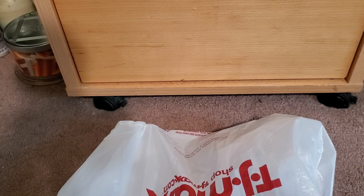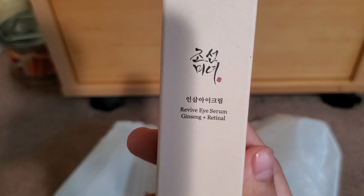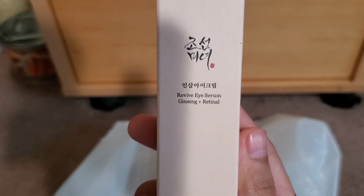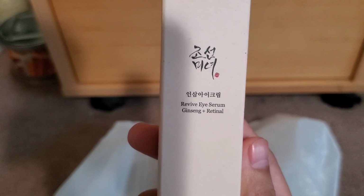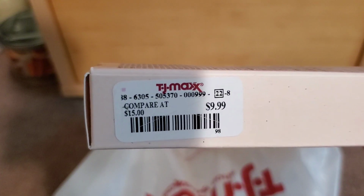This one is a Beauty of Joseon, the Revive Eye Serum Ginseng Plus Retinol. Unlike me, I don't use eye serums. My sister does. I don't because I tend to form milia, but she does not. This is $9.99, which is pretty good.